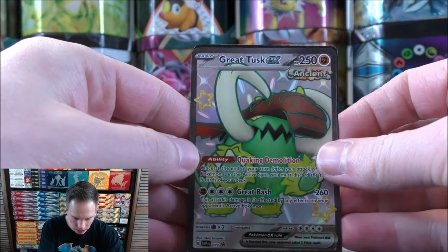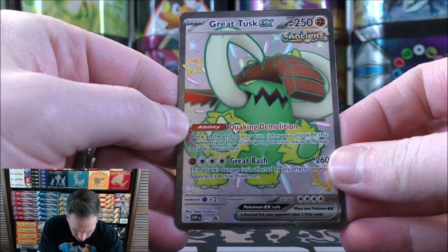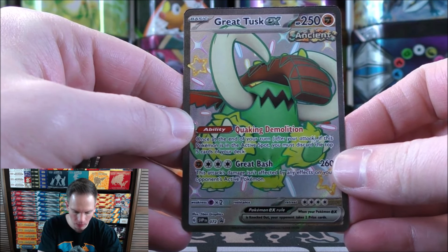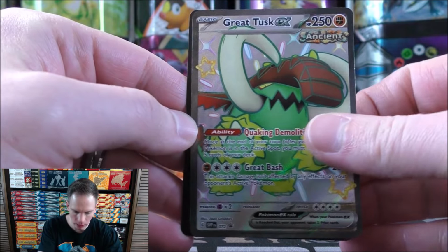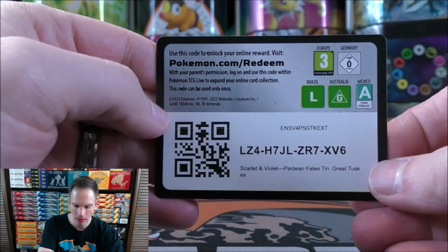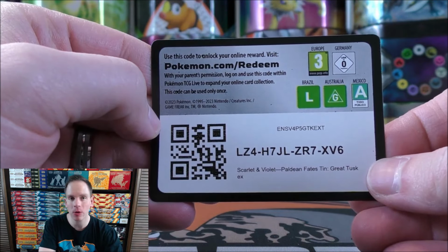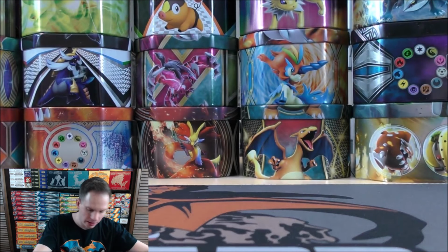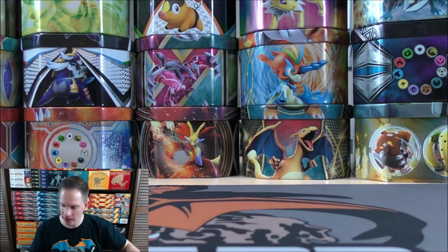So here is the Great Tusk EX, 72 for the card number, Scarlet and Violet promo. Cool looking card. Gives away the Black Star promo, the TCG Live code. And then the booster packs, five total.